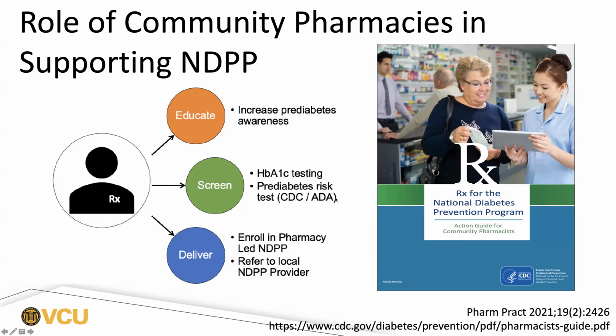In order to better equip community pharmacists to play a larger role in diabetes prevention, they did put out this resource guide. The link is provided there. It's a really thorough guide, kind of a call to action, so to speak, to get more pharmacies involved in DPP.